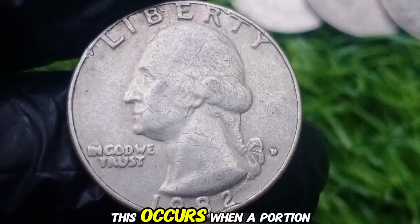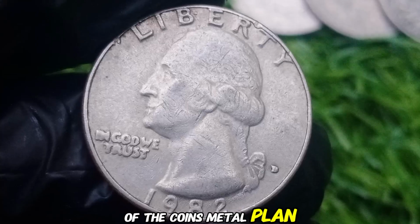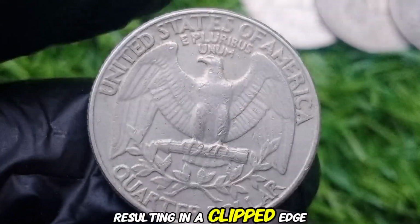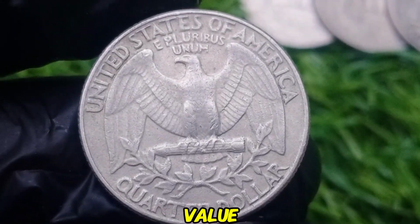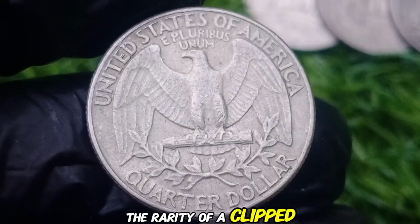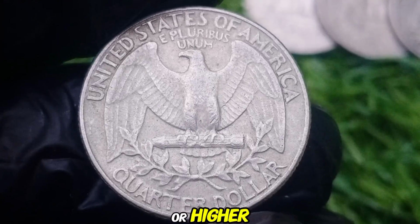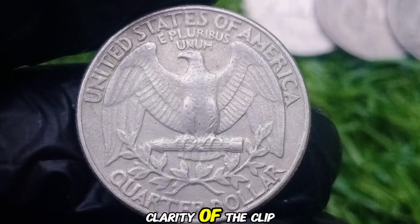Description. This occurs when a portion of the coin's metal planchet, the blank before striking, is missing, resulting in a clipped edge. Value. The rarity of a clipped planchet error can push the value to $100 to $300 or higher, depending on the size and clarity of the clip.